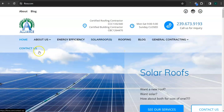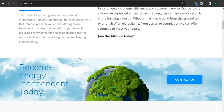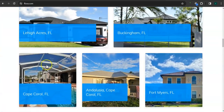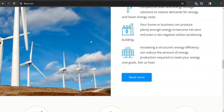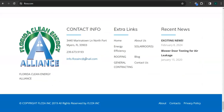So the very first thing that I want to go over is your website right here. You've got a good logo, good background photo, clean looking layout, great photos for your links, good amount of content. And there's still a lot more that you can do to rank higher in Google.